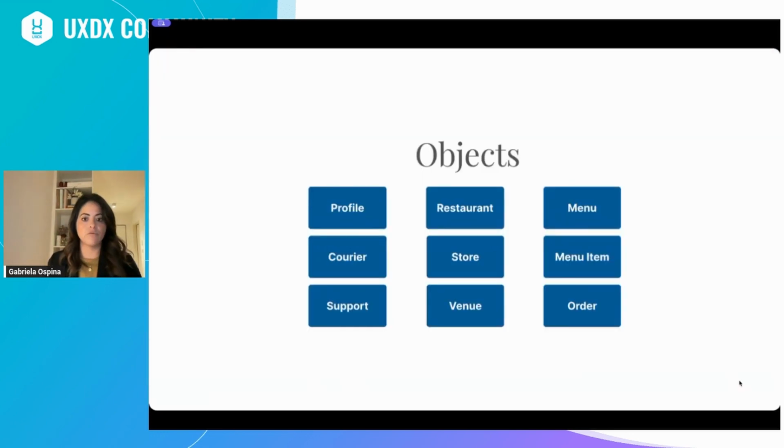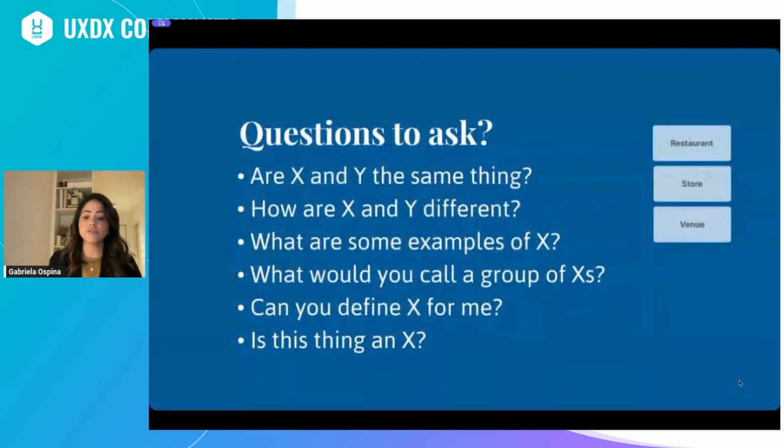To give you a better idea of what these objects look like in terms of an application, I'm using Wolt, a delivery app similar to DoorDash, for this example. Some of the objects that we find in the consumer application are profile, courier, support, restaurant, store, venue, menu, menu item, and order. As you can see, all those are nouns and fit into the people, places, and things category. As we're defining our objects, a lot of those questions that we had at the beginning are going to naturally start to come up.